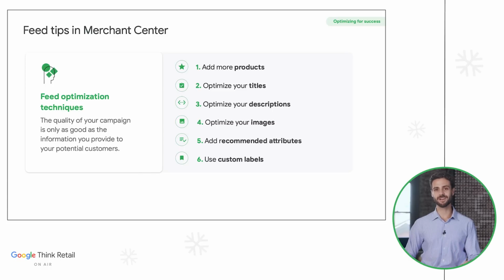The images are in high quality. You have all of the recommended attributes as well. There's a lot of optional attributes that can help you to surface if the sales price is down or if there's a promotional price. So please do take a look on the recommended attributes. That is going to be super helpful for you. And of course, use custom labels so you can automate some of the manual process and some of the optimization afterwards.